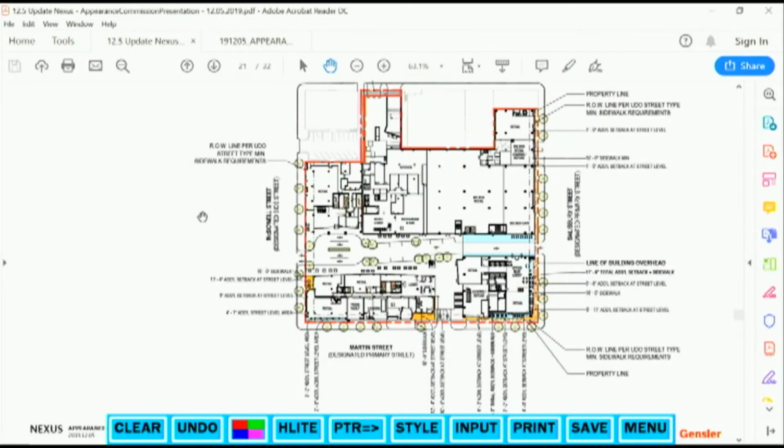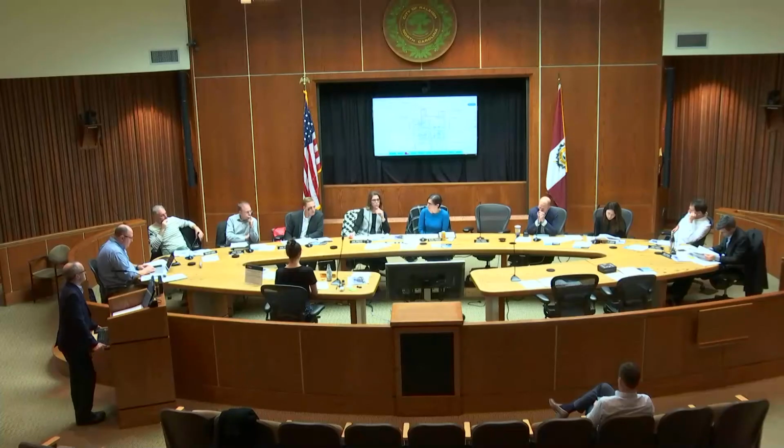And what's the step back along Salisbury where you have only the 1 foot more setback? The step back there on the office building is 17 feet. Okay, so it already meets it. You're not using it as an alternate there. Okay. Okay. Any other questions?